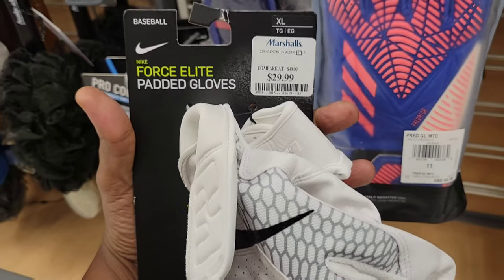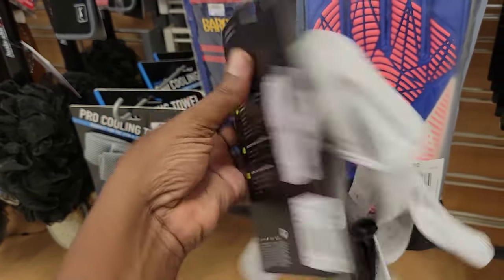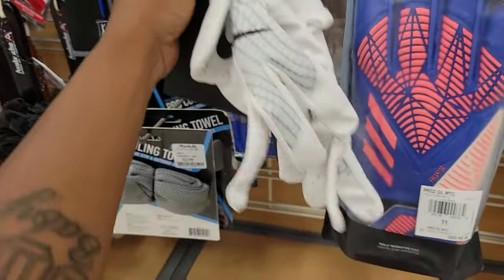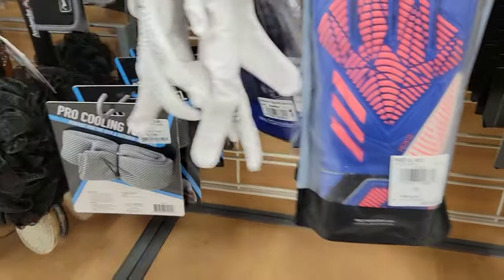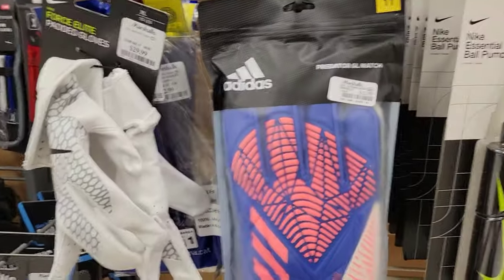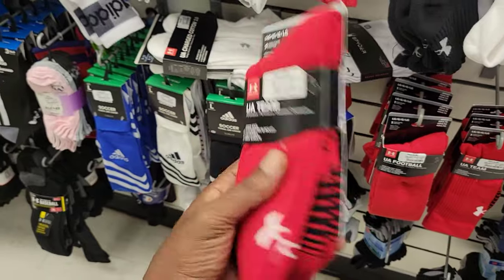I got these baseball gloves here. $29, normally $75. Packaging's a little messed up. Might be good for eBay or something like that. It does not come up when I scanned it on Amazon, so we're gonna leave that, but we're probably gonna grab these three right here. Yes, sir. So yeah, I found these right here. I'm gonna scoop these up.